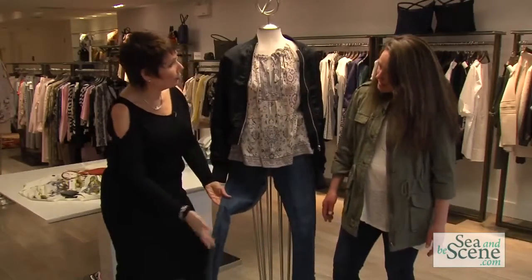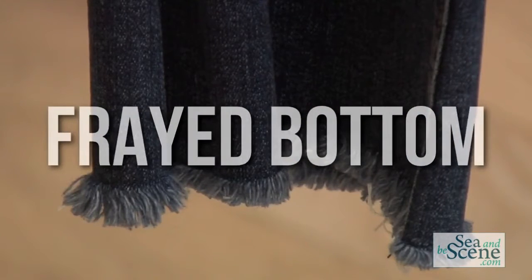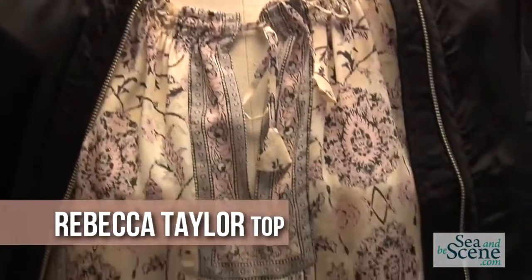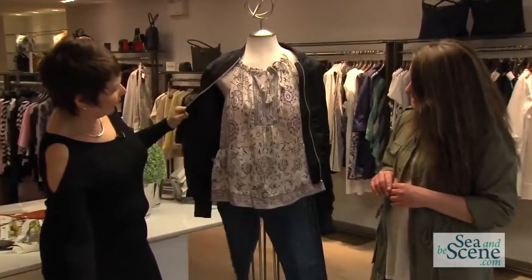The crop flare, which we've already seen in the red pants. But these are frayed, which is great. You're also seeing released hem this season, too. This is so sweet and light. Isn't it pretty? And again, we have a print. A really feminine little shirt here that you can do with your little crop flare. It's a great little summer outfit.